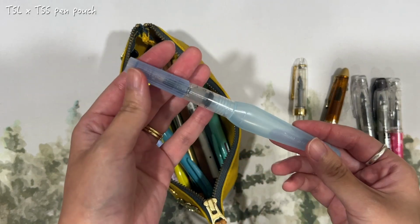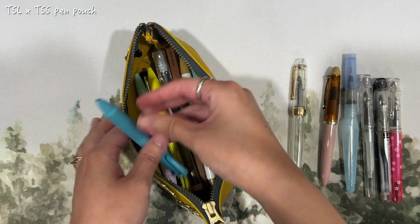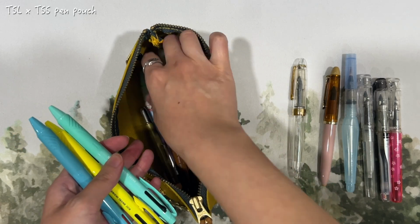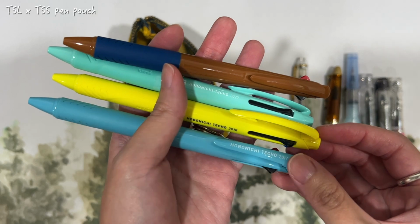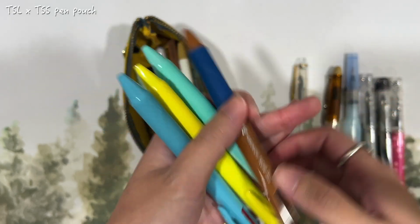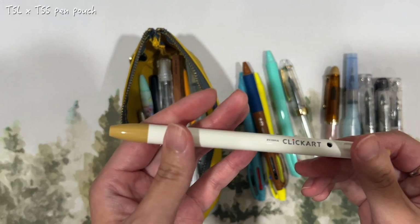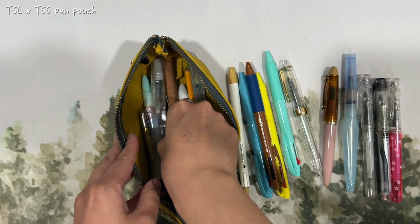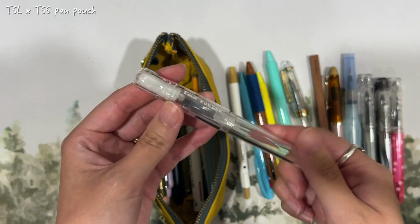I have an extra water brush in here from Pentel that's just not being used right now. And these are all of the Hobonichi pens I have. I have the 2024 colorway as well, which I'm using currently, and it's in my journaling bag, but these are from 2017, 2018, 22, and 23, it looks like. And a random Zebra click art marker. Like I said, these are miscellaneous materials, so there's a small ruler that I just pulled out.